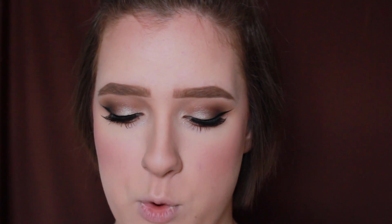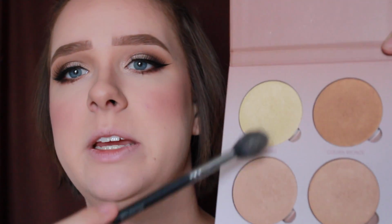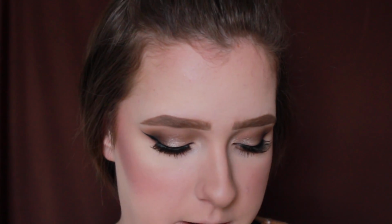For highlight, I'm going to take the Anastasia That Glow Kit and a Morphe M501, and I just kind of like to take these three, mix them, and apply that to my entire face.